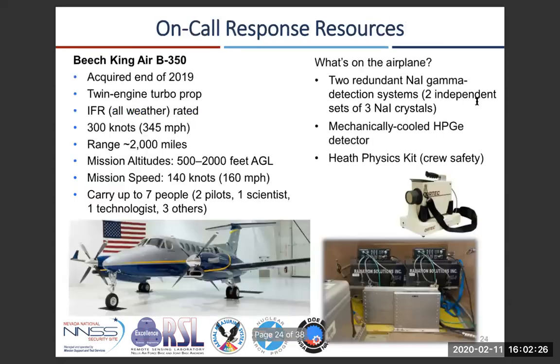So here's a picture of one of our shiny new B350 aircraft. These are fully operational now. Our old B200s are gone and sold, and these are new aircraft, very new. We acquired them basically at the end of calendar year 2019.